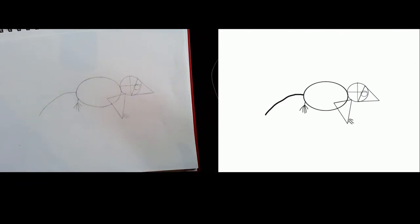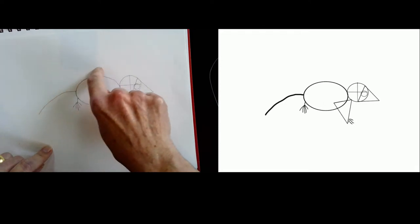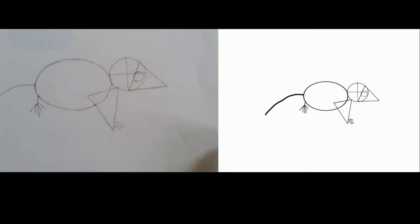Now let's go back to our chipmunk. I hope everyone's got their composite shapes in just fine. Actually, before we do the eye, what I like to do is go around and create the form. Do the outside line around our chipmunk. So let's have a go at that. I'm going to go in a little bit closer.